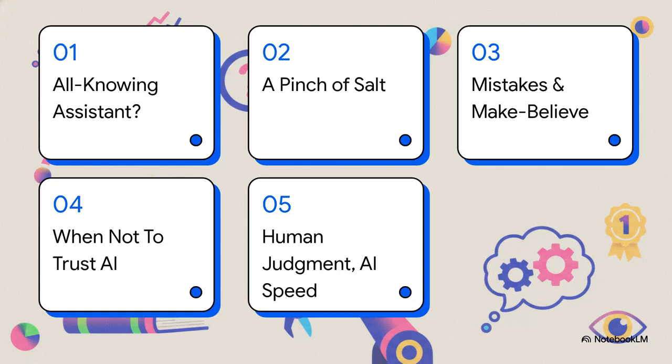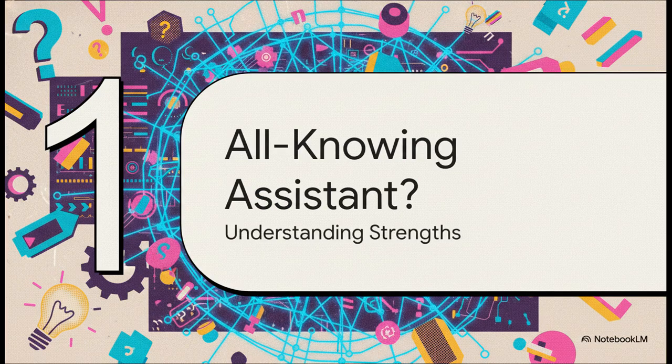Then, we'll talk about why you need a healthy dose of skepticism. We'll dive into some real-world mistakes, some are pretty funny, and then we'll cover the big one, when you absolutely should not trust AI. And finally, we'll bring it all together to see the power of you and AI working as a team. So, first up, why does it feel like you're talking to an all-knowing genius?